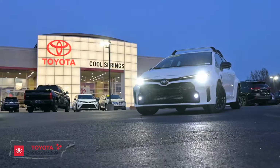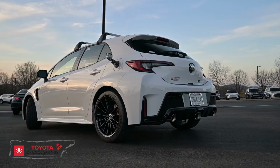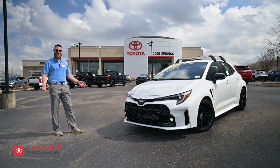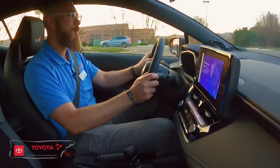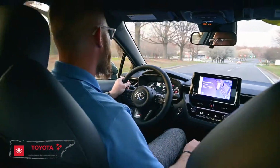This just in, 2024 GR Corolla. Is it better than an STI? Stick around to find out. This thing's gonna get me in trouble.